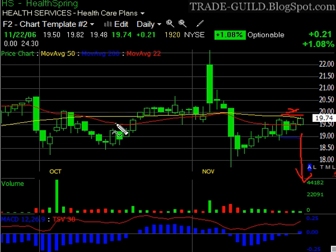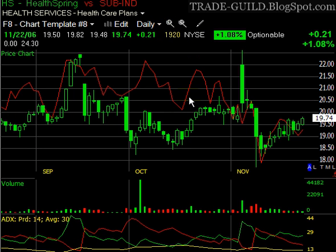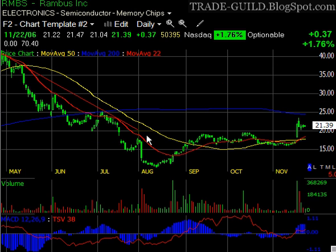This is healthcare plans, and the whole healthcare sector is just in shambles recently. So here's versus its sub-industry. So, it's in line with the sector more or less, but nasty looking sector right now.